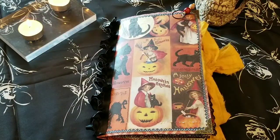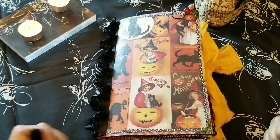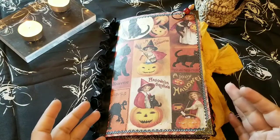I don't know if y'all caught a little thing here and there, but let's go ahead and jump right in because I want to show off this cute little handmade junk journal that I have created here today.